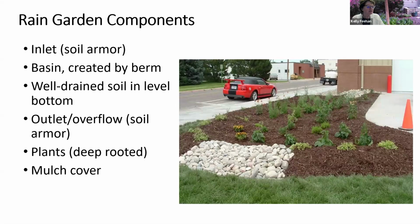So the rain garden components, what makes it different than a regular garden? Well, they have an inlet. Most of them don't have to be located right next to a downspout, but a lot of them are. But they have to have an inlet, an area where the water can get in. That can be from a downspout, or it could be from the upslope of a lawn, like the picture I showed you earlier with the berm.